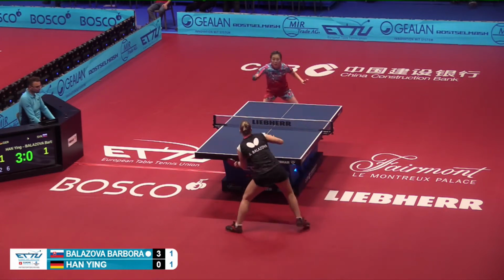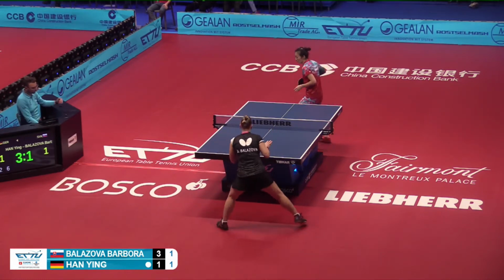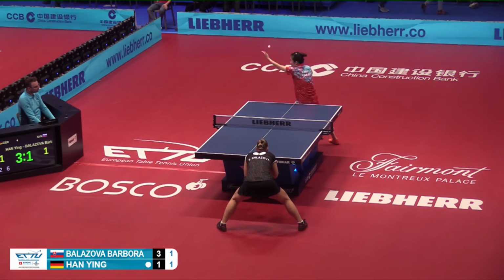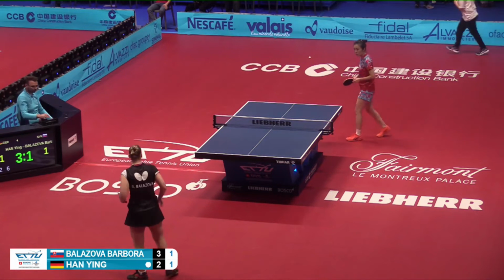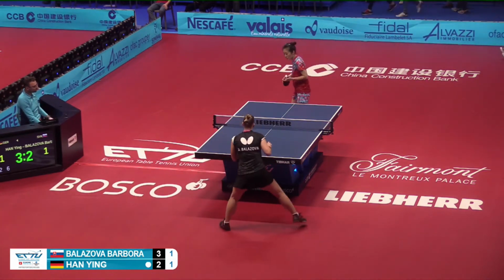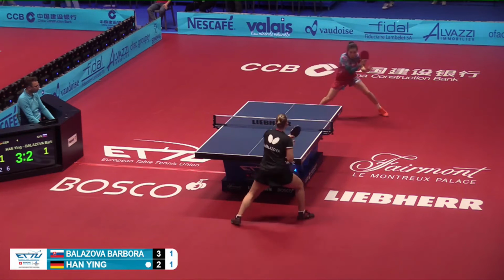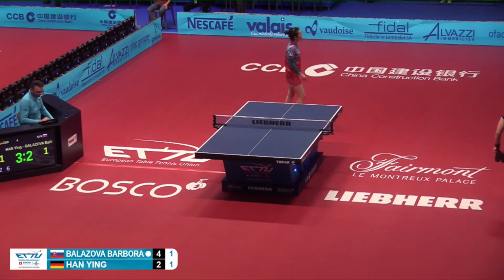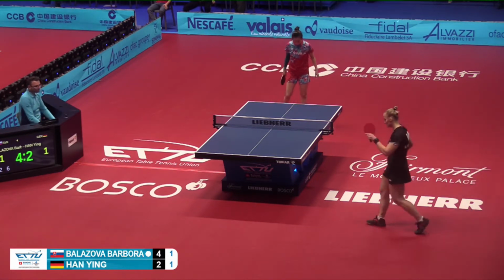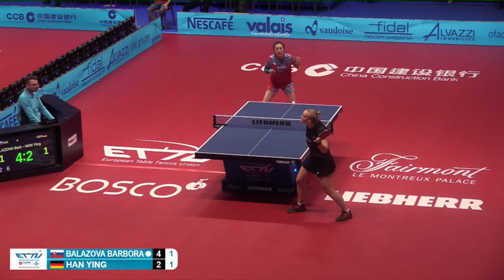You don't want to make it too difficult for yourself against the defender because you're going to be tired after lifting so much backspin. And Balazova can beat Han Ying here. She's going to have to adjust in the training hall after playing the defensive player to get used to an attacker, unless she is to face another defensive player. Who I don't think she'll have to face until the final if she went all the way, because Polina Mikhailova is in the other half of the draw.